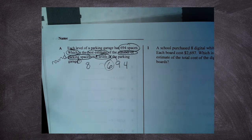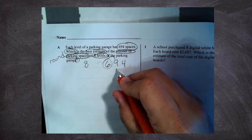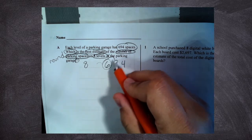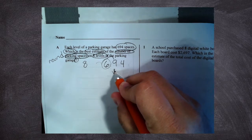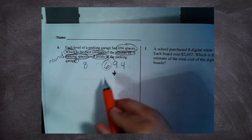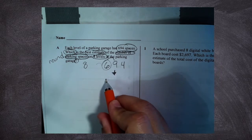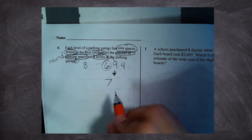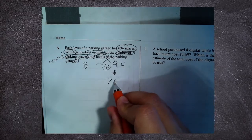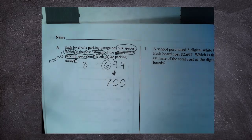Violet, what do you think? Since you gave us the rhyme, what do you think is going to happen? Add one more. We're going to add one more because 9 is definitely in the 5 or more side. So I'm going to change this number. It's not 694. I'm going to add one more to the 6, and it's going to be 7. And then since we're rounding, the numbers afterwards are going to be round zeros. So instead of 694, I'm changing my number to 700.